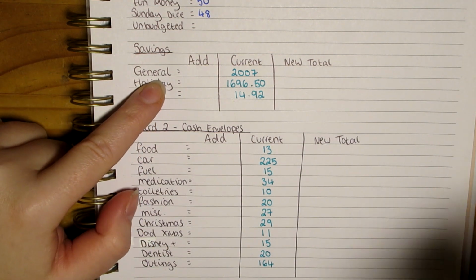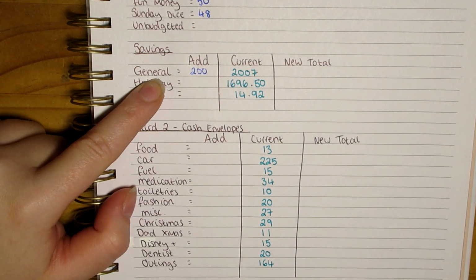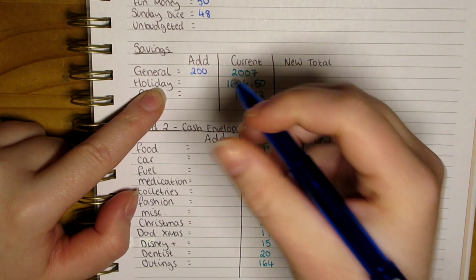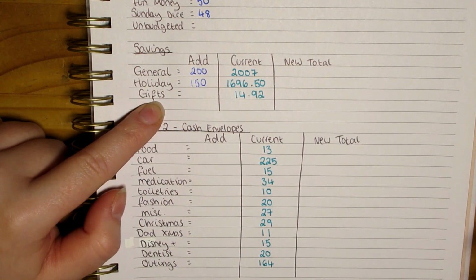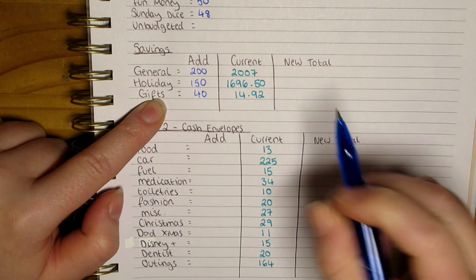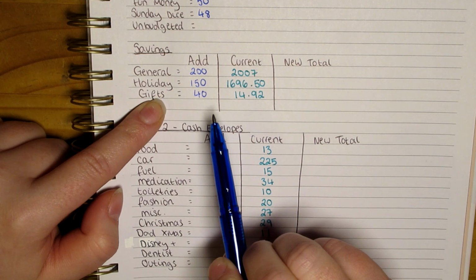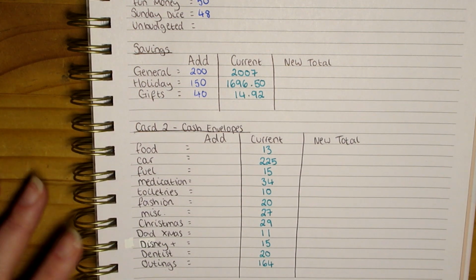So this month my general is going to get 200 as usual. This amount is pretty much what I put in every month unless I get a bonus or my pay is a little bit higher than I was expecting. Holiday always gets 150 again unless there's a bonus or something else happening. And gifts I'm going to put in 40 for that, I think, because I've got my mum and Nicola to buy for their birthdays, and that should cover that because I have got them some little bits already, and then I've got a little bit left over to get my sister and Finley some stuff in February.